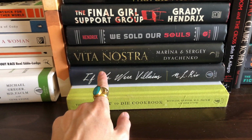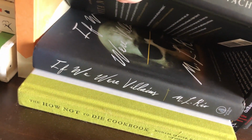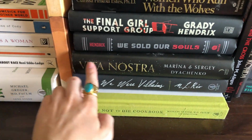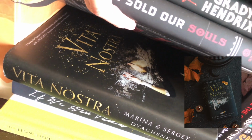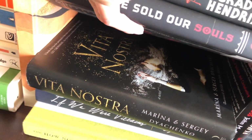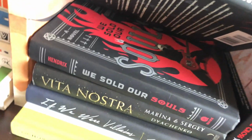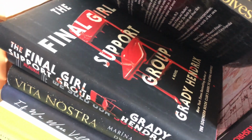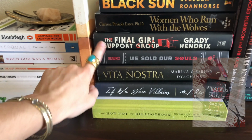If We Were Villains, this I have not read yet. It's one of those dark academia ones that I will read. I will attempt to read this autumn. Vita Nostra, again, dark academia. So good, 5 out of 5. It's so unique. It's so incredible. Highly recommend that one. We Sold Our Souls by Grady Hendrix, and then also The Final Girl Support Group. I have read this one and I liked it. Haven't read this one yet.